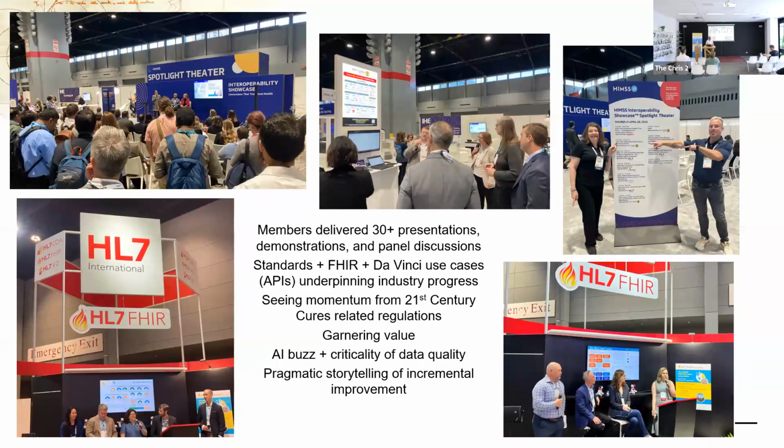This is a picture from HIMSS 23 in Chicago, which is my home base, just giving you a sense of the number of people that were coming to the HL7 booth. At the HL7 booth, there were over 30 presentations. They were talking about FHIR. They were talking about the 21st Century Cures Act. And then the AI buzz was also on the stage as part of work at HIMSS to highlight some of the work of the DaVinci project as one of the FHIR accelerators.